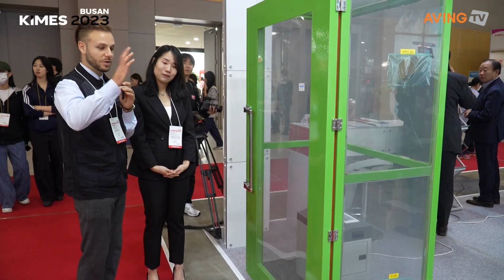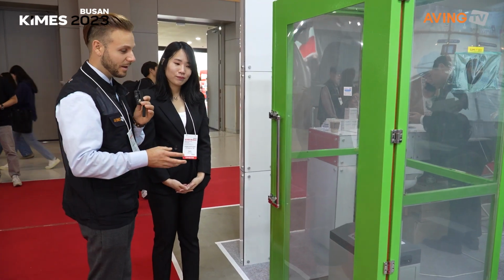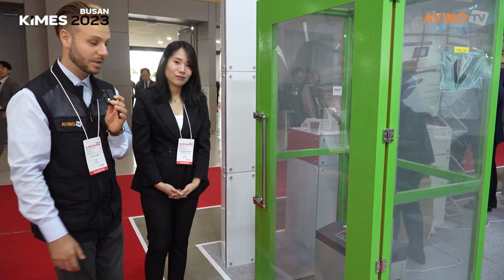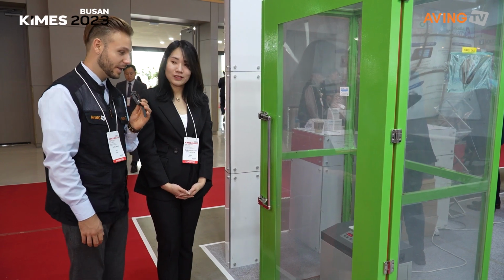So normally you have to use alcohol to disinfect everything, but now you can literally only use the device, which is really comfortable to use, as you can tell.